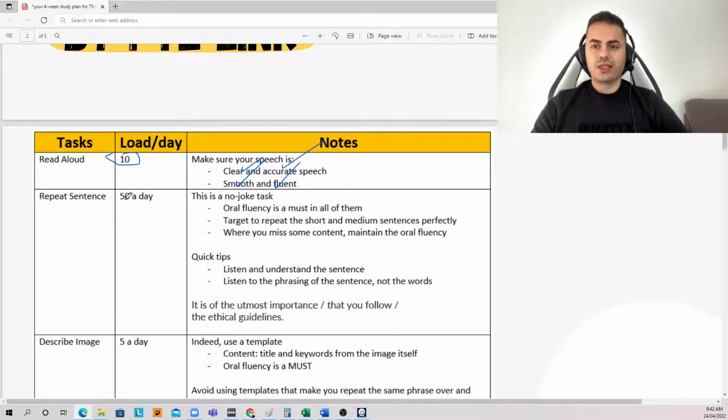The other task is repeat sentence. This is a no joke task. No repeat sentence, no 79 plus, not even 65 plus. So I'm after here 50 sentences a day to be practiced. Make sure that you are fluent in all of them. Oral fluency is a must in all of them.